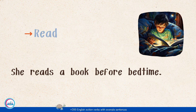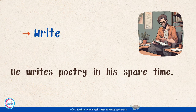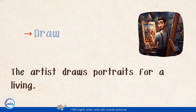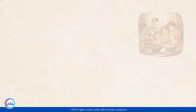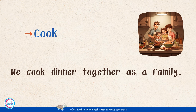Read. She reads a book before bedtime. Write. He writes poetry in his spare time. Draw. The artist draws portraits for a living. Paint. She paints landscapes with vibrant colors. Cook. We cook dinner together as a family.